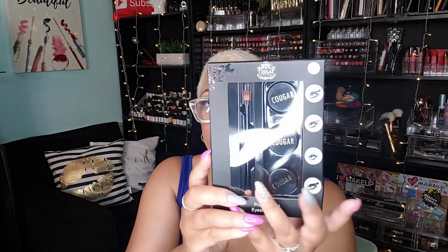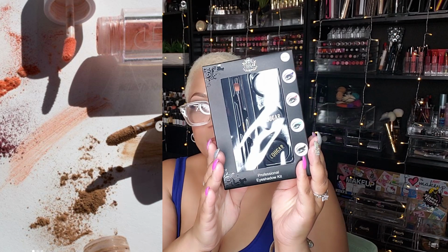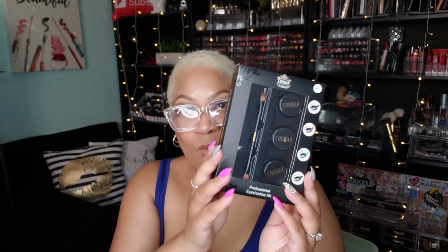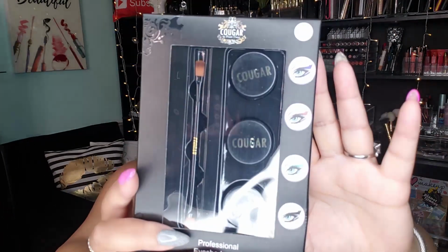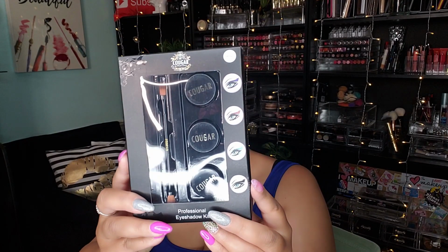Okay, we are ready. Now the first thing I have, this is the Mineral Eyeshadow Trio by Cougar Beauty. Each set includes 3 eyeshadow pots and a double-ended eyeshadow brush. This formulation was created to be silky, even, versatile, long-lasting, and easy to apply. The shadow is lightweight, yet offers full coverage without being damaging to the skin. And it's a $29 value. So I am curious to see what we have here. Ripping it open.